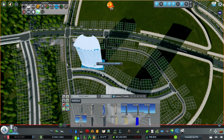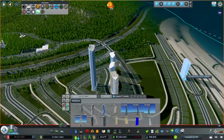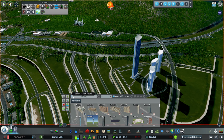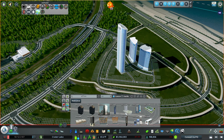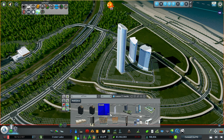Okay, so I think what we're going to do is go ahead and place these on this side. So we'll go ahead and go like that. And you know what? I think that looks really cool. I'm going to have some smaller office buildings in here as well, which I think would be fantastic for this area. I don't want that building to be too obnoxiously taller than these other buildings though. So we would want some buildings that are almost equal in size, but maybe not as tall.